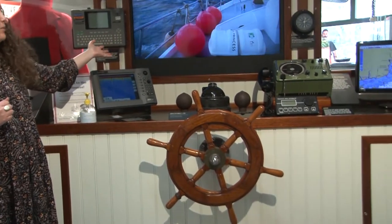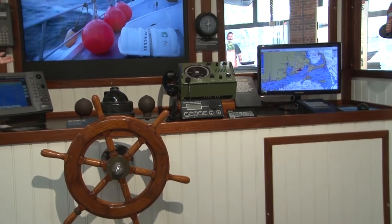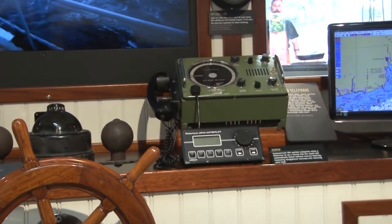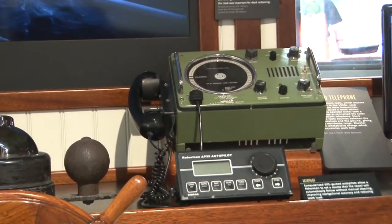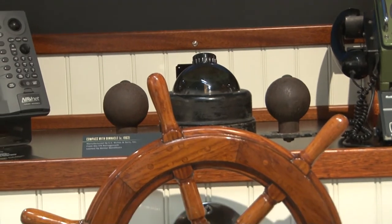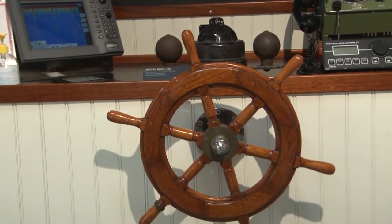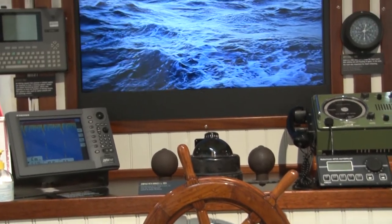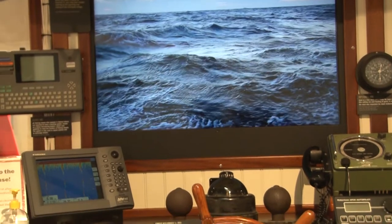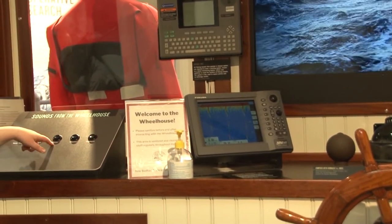We also have a screen that plays some at-sea footage so that you can get a real sense of what it might look and feel like to be aboard a fishing vessel. We even have some sounds that set the scene, a little ambiance. Things like a fog horn or a mayday call or even some seagulls. So this is a really fun, interactive area that kids and families love to engage with.